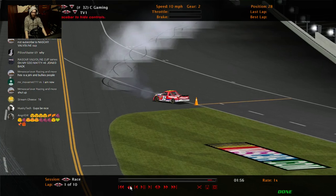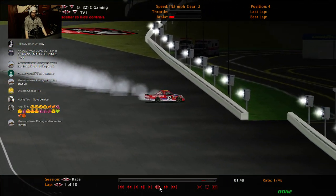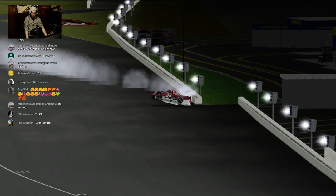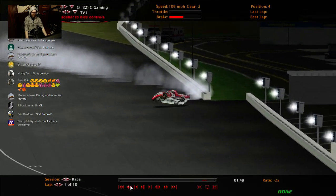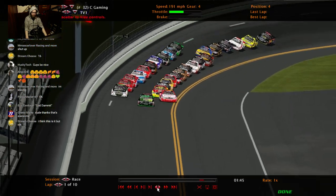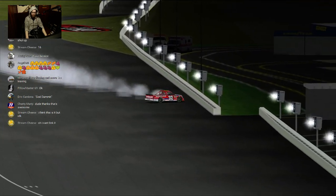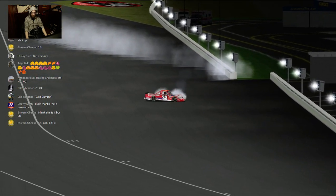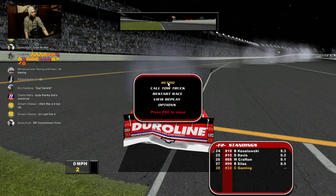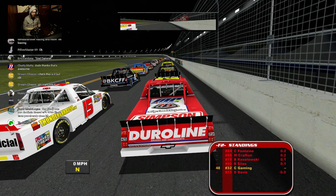Do you know what the hit into the wall kind of reminded me of right there? That reminded me of Casey Mears at Talladega in the late 2000s when he had that number 25 in the Nextel Cup series, his crash when he was coming to pits and got turned by someone. Alright, so I'm not gonna save that one because the hit into the wall wasn't good. I got the commitment cone, but the hit into the wall wasn't good.